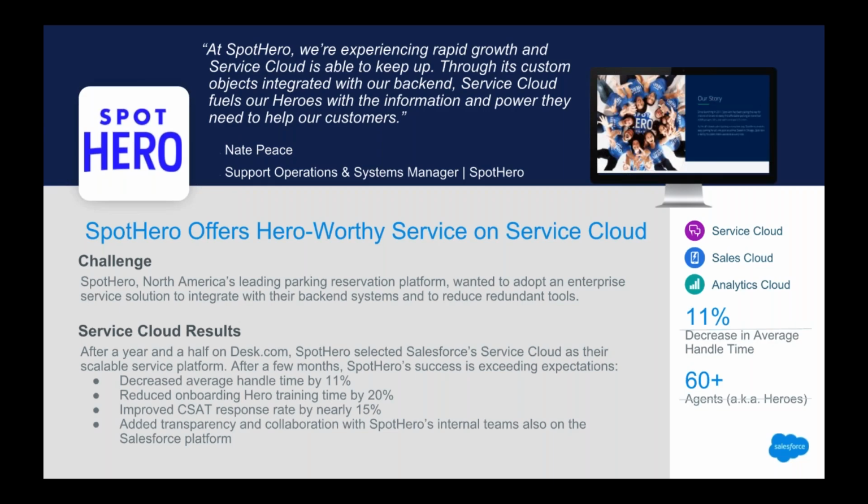So moving along, I want to share another story related to our customers and Service Cloud. I've been working closely with Spot Hero in Chicago. Spot Hero is a parking spot reservation company. They leverage B2B service and inventory on Service Cloud, as well as B2C service and reservations.